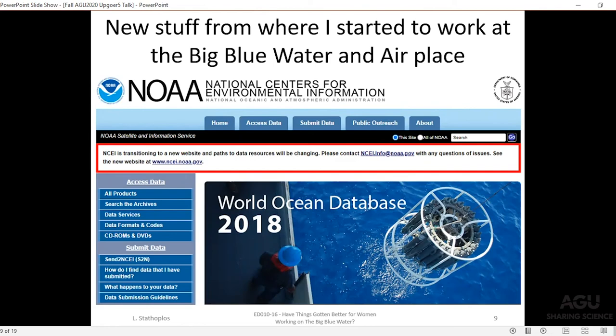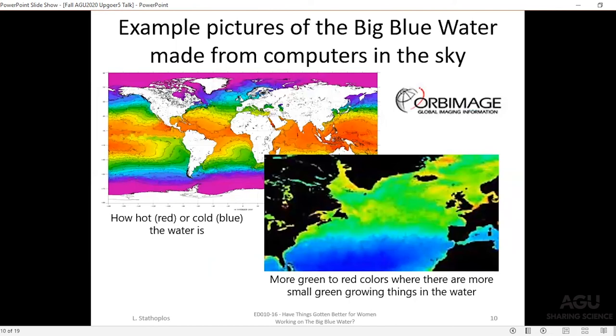I liked working at the small business at first. I liked that the people who bought stuff from us, pictures of the Big Blue Water from computers in the sky, used these pictures to help them catch food for people, using less time and less power.